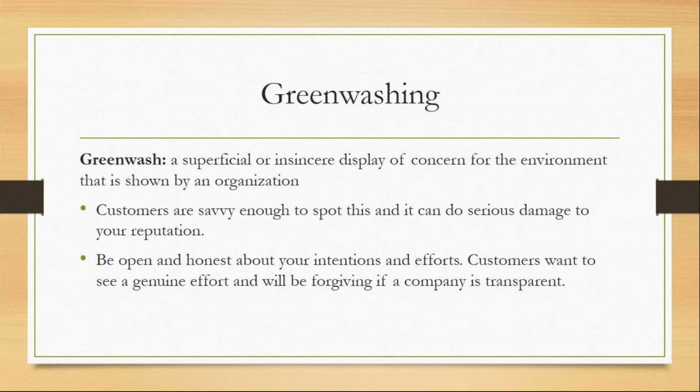The next topic we'll go into is greenwashing, and this is a term you may or may not have heard of. It's when a company is all talk about their environmental impacts, and they insincerely display concern for the environment. Customers now are savvy enough to spot this, and it can do a lot of damage to your reputation. So you want to make sure that you're making some operational changes and actually walking the walk rather than just talking the talk. Because now consumers can really spot it, especially with the internet and all the different reports out there.